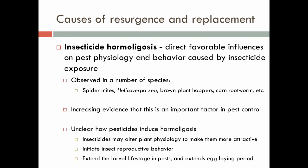Okay, so the other major cause that you typically see with resurgence and replacement is insecticide hormoligosis. So we talked about this in lab a few times, but just to remind you, essentially it's a case where it's a direct favorable influence on pest physiology or behavior caused by insecticide exposure. So essentially you get a sublethal dose, and the insect comes out of it better off than it was before. It either produces more eggs, maybe it's more successful at mating. Either way, you end up with a much higher pest population after the spray due to a physiological change.